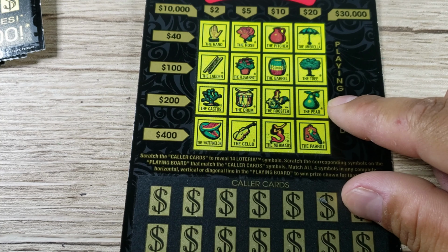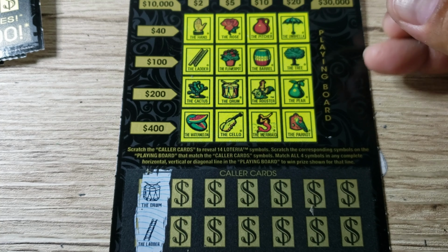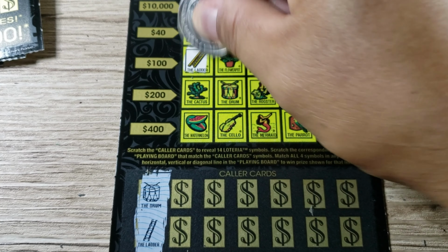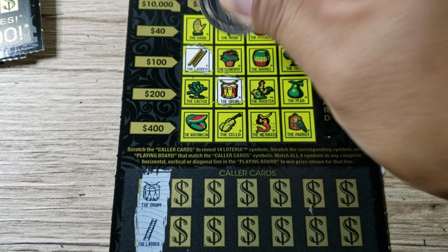Boom, right there. Let's see if I can get this center. There we go. Alright. First two symbols are the drum and the ladder. We got the ladder. Where's the drum? And there's the drum. Alright, we're 2 for 2.